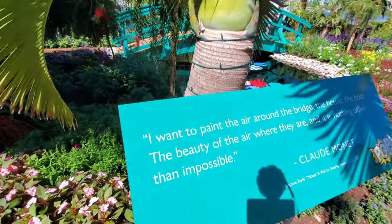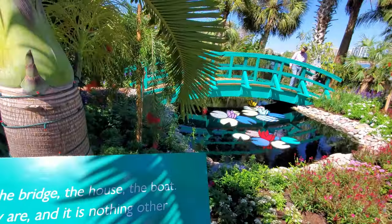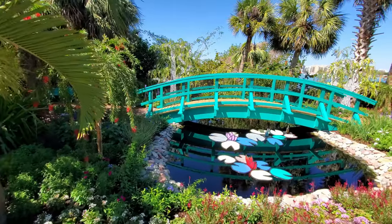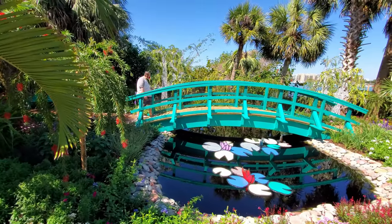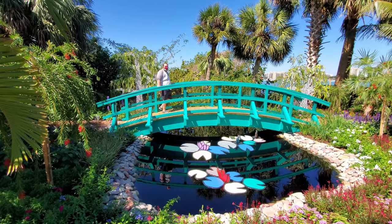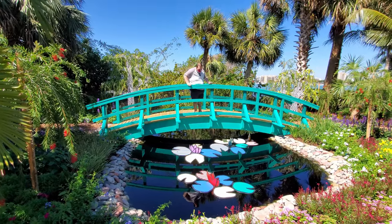Monet painted his bridge from every angle at all times of day. Here, the iconic green Japanese footbridge spans a pond embellished with Lichtenstein-style water lilies and wisteria. The pop artist shared the Impressionists' admiration for water's reflective quality, which they both endeavored to capture in their art.